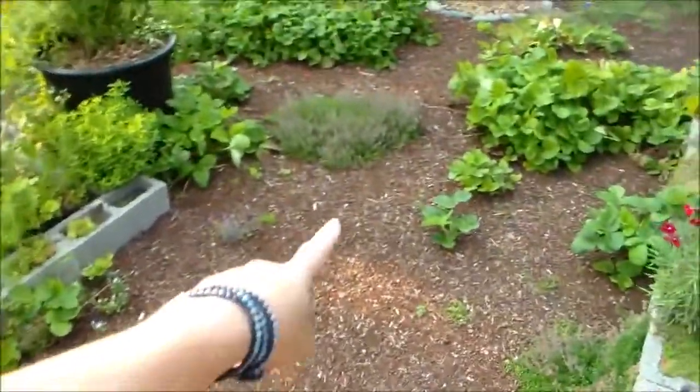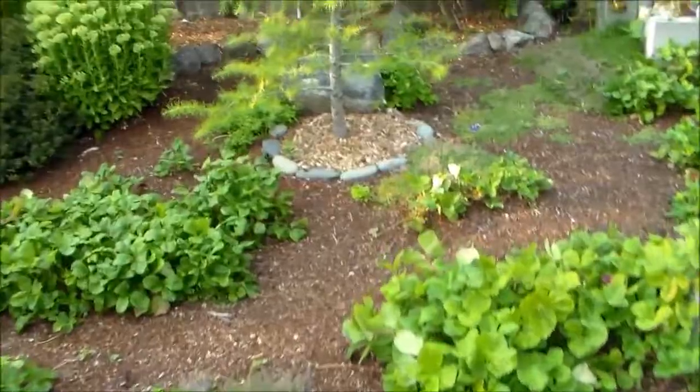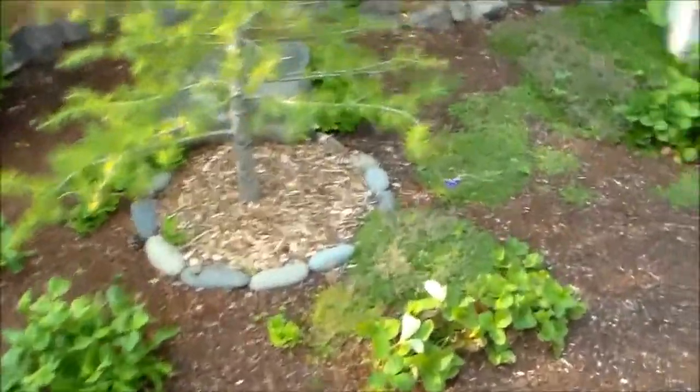Of course, they can't come up through the walkways because I have landscape fabric down that I put there about 4 years ago.